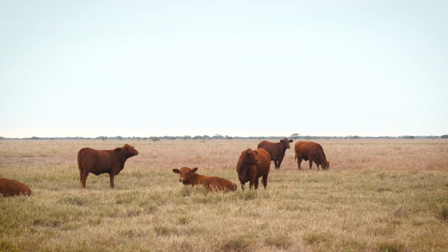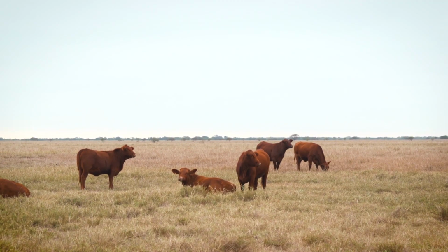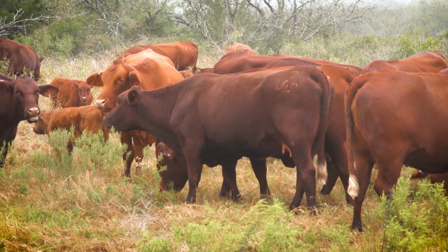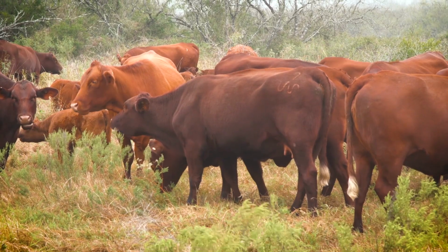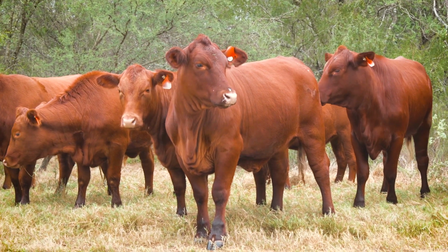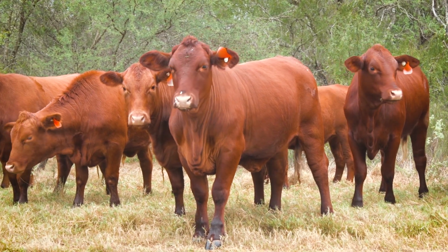It'll be a tagging program, and it's going to combine adaptability, longevity, positive growth traits, maternal traits, and carcass quality traits into a very unique red-hided genetic package that will fit well in those production areas that are environmentally challenging.